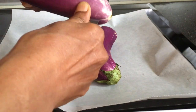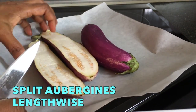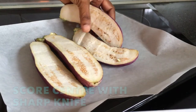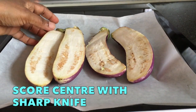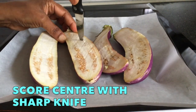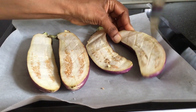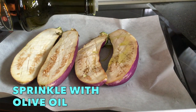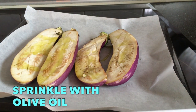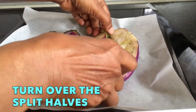Here is how I prepared the aubergines to make aubergine pesto pasta. First, split the aubergines lengthwise. Score the centers with a sharp knife for better penetration. Sprinkle with extra virgin olive oil. Turn over the split aubergines.